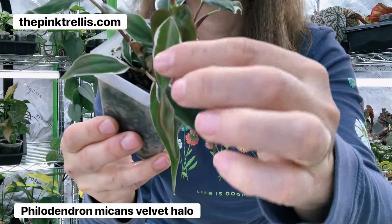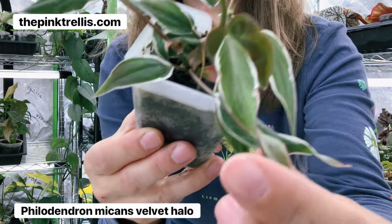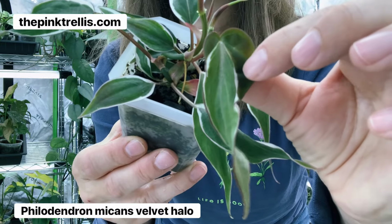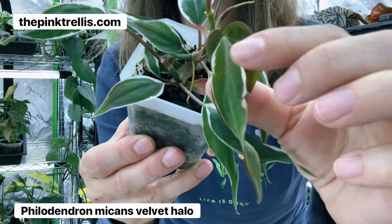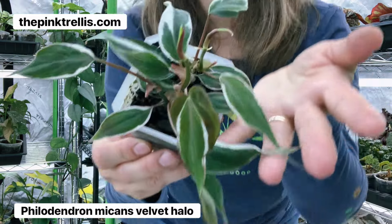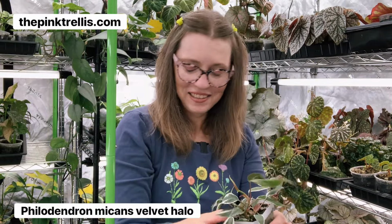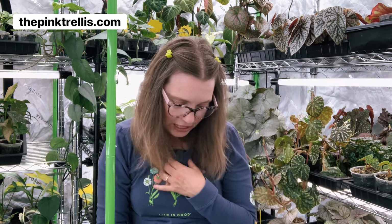This is my favorite leaf right here. Look at this. So beautiful. Love all the different colors that are coming out on this. So you have kind of an olive green, yellowish. Then you have your white variegation, and then you have your brighter green here. Just gorgeous. Love this plant. First time in the shop. So exciting. And that is all the philodendron.